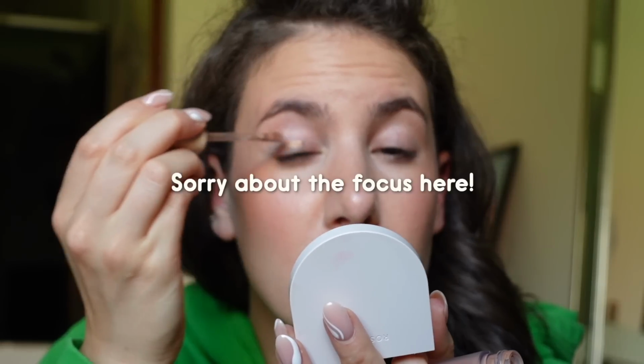For my eyes, I'm kind of feeling something really bronzy. So I'm going to use one of these new Ilia Liquid Powder Chromatic Eye Tints, and I'm gonna use the shade Burnish. And I'm gonna put this all over my lid.